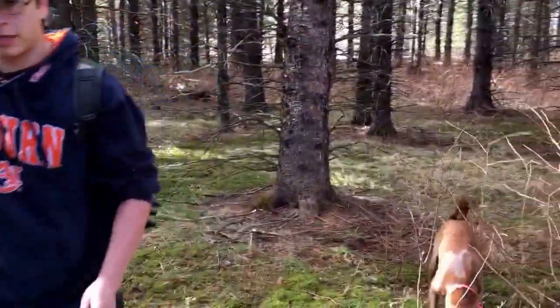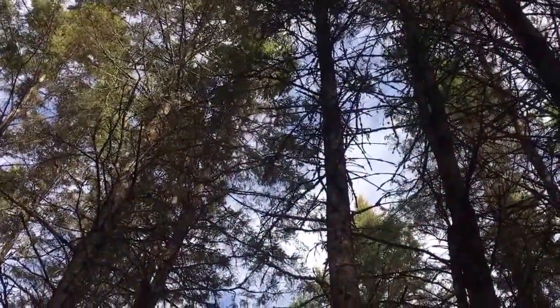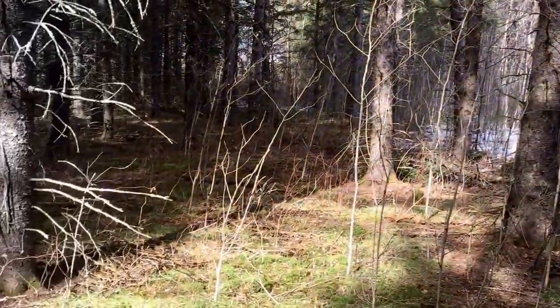Man, you can really hear that tree. I don't want to stand around here too much more. You can really see how much these trees are moving around too. All right, well, we're gonna get out of this the way it is. We'll be back.